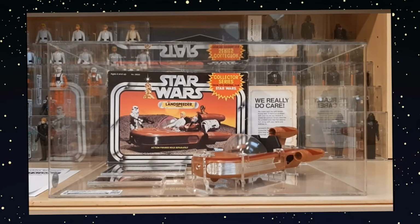To CAS's credit, they recased it and added extra support brackets so the Landspeeder wouldn't fall out. It broke in shipping the first time, as you guys remember, and so they really reinforced it this time, so it's not going to move. And they did that for free, and they also shipped it back to me for free. So props to them for the great customer service.